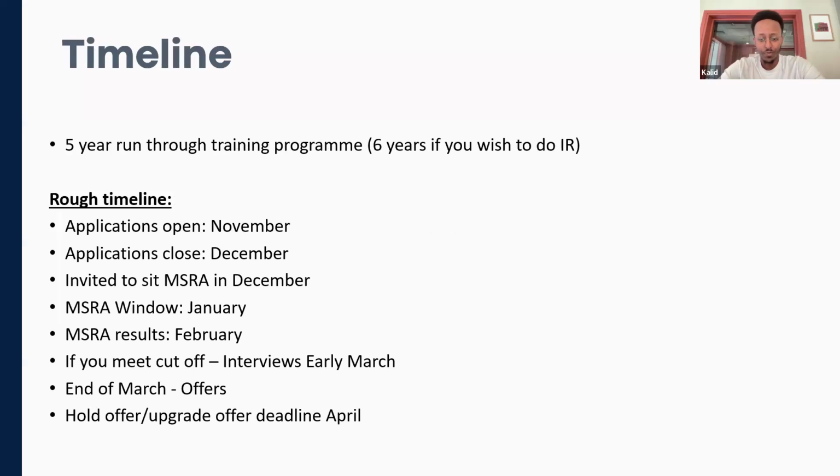Radiology is a 5-year run-through program, which basically means once you apply and you get in the first time, you stay in the training program until you become a consultant and you CCT, which is good because you can sort of plan your life around the 5-year training program, and you don't have to go through multiple interviews and applications. If you wish to do IR, that's an extra year.